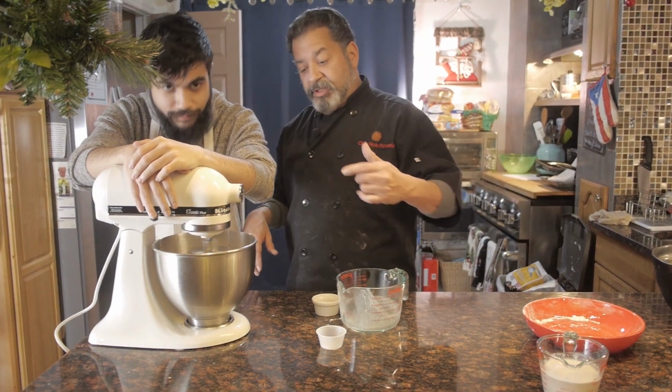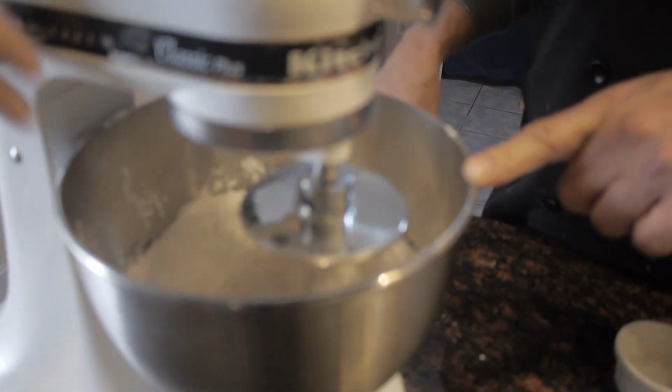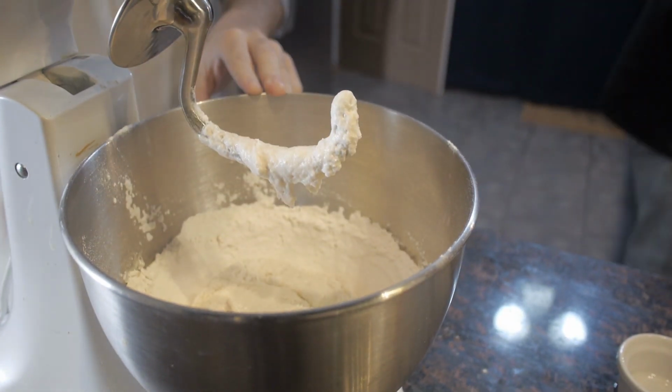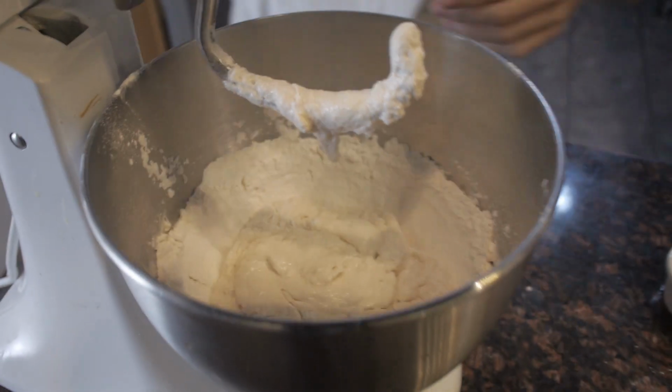So Dylan, I want you to come over here. Check this out. So you see, you want to get right now. You want to stop it, right? Lift it up, and let's get a spoon or something, and let's push down. Or let's use the spatula. Let's push the rest of that flour down in there.